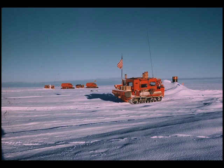So we head out then for Byrd Station. Now the trail to Byrd Station had already been blazed by an Army-Navy exploratory party. A Navy party had tried to do it the year before, but they had failed. They were unable to get through the crevasses at the boundary between the Ross Ice Shelf and the interior of West Antarctica, badly crevassed, as many of you undoubtedly know.